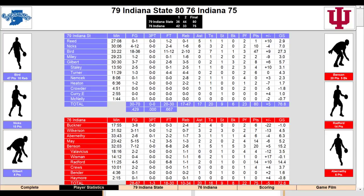Turner, 6 points. He was a 0. Nemec off the bench. No points, but a lot of rebounds, and played tough D, plus 3. Heaton was a minus 7. He had 2 points. Crowder, no points, minus 5. Eric Curry off the bench, plus 4. He had some rebounds and played tough D. And McNeely played a minute 44. He was a minus 2. Field goal percentage for Indiana State, 42.9%. Free throw, 66.7%.